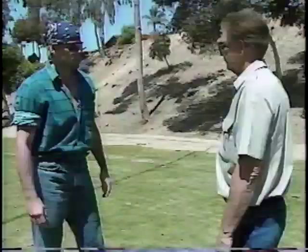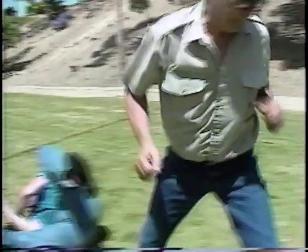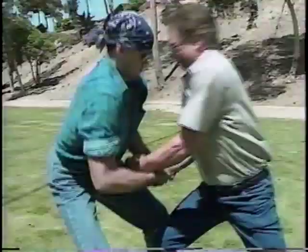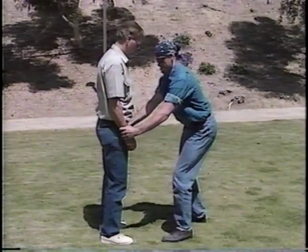Pull upward against his thumbs. There's no way he can hold you. Use all your force to come back, striking his jaw. Let's look carefully at number 12. Practice this tape diligently. Watch it every day, and the movements will become reflex.